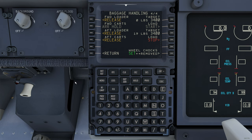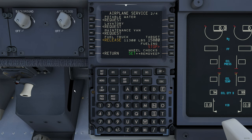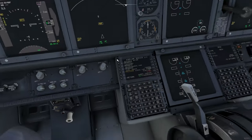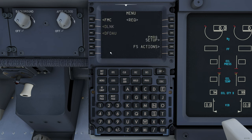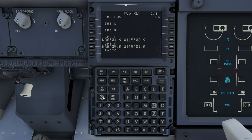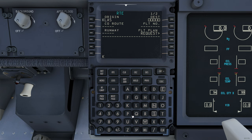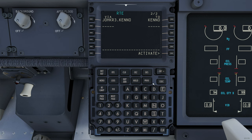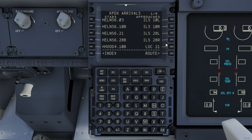Gonna start with the aft loader. Yep, we didn't initialize ACARS and all that stuff, we don't have that just yet, so we're going to start with doing our flight plan. So Vegas to Portland. Flight number Southwest 222 Alpha. Again, no ACARS, so we can't do a flight request. Runway 26 right. Joker 3, Keno transition. And it's filed. After Keno, Yaren. And then arrival, ILS 28 right.